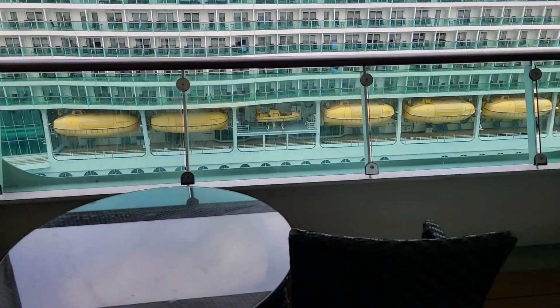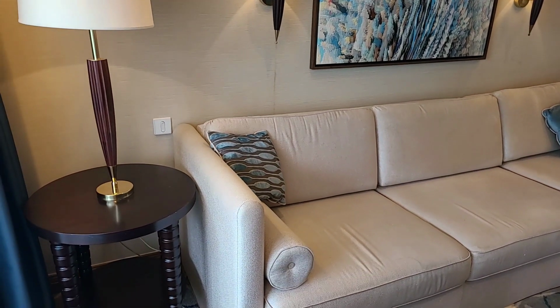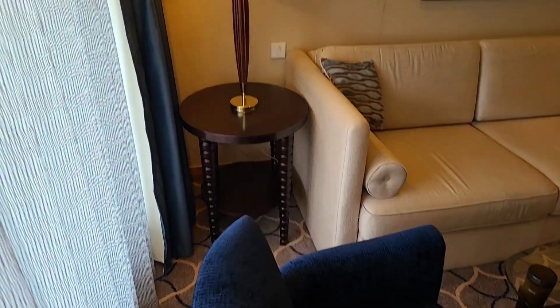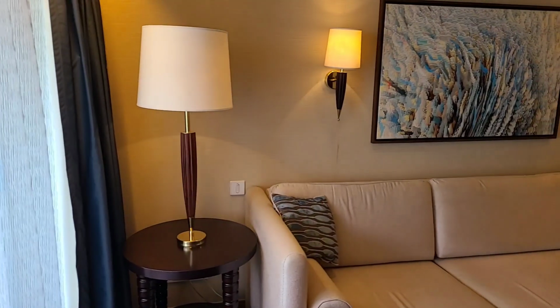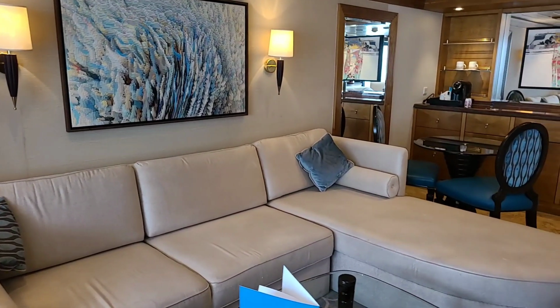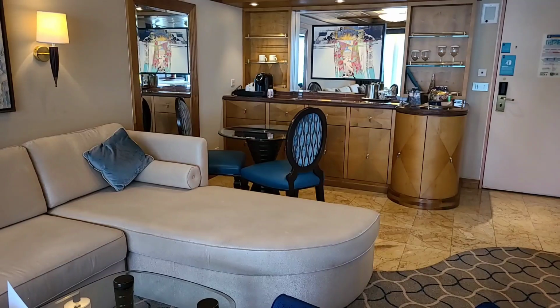All right, so as we come back in, we will slowly pan through the living room. Again, I love the touches of just like normalcy, if you will, which sometimes we don't want on our cruise. But I love the lamps on the table and the artwork and stuff. It's a little bit nicer in this suite than it is in the others.